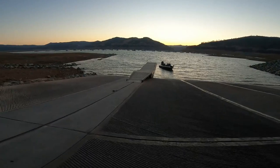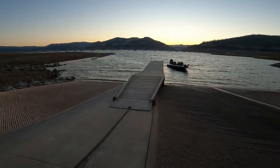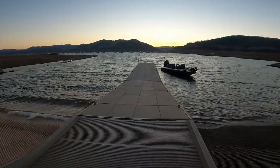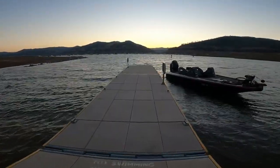Ever worried about using your Power-Poles or Talons or trolling motors to hold your boat in place while you go park the truck, and then it's just drifted off down the bank whenever you get back? That would suck.